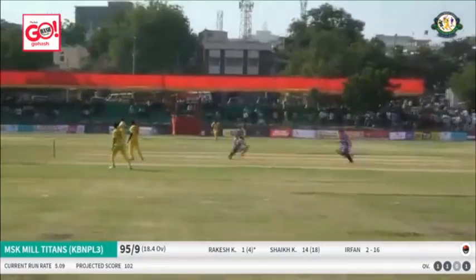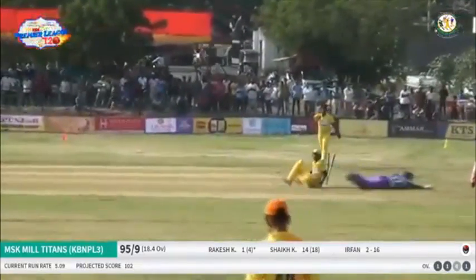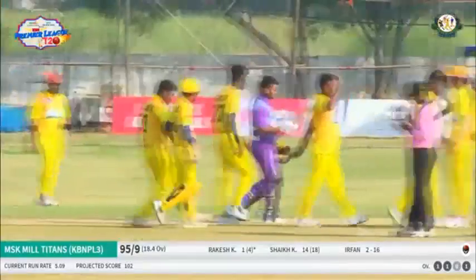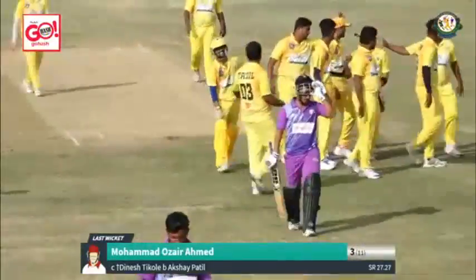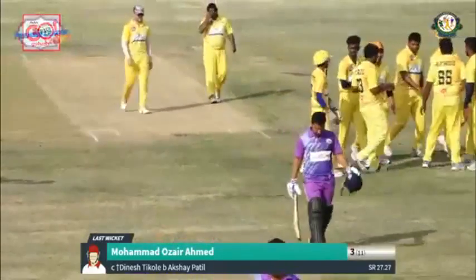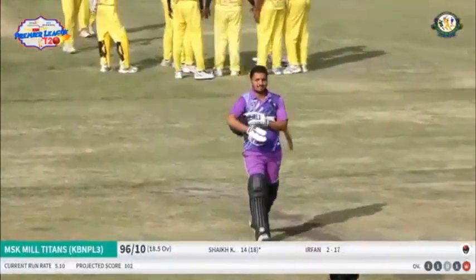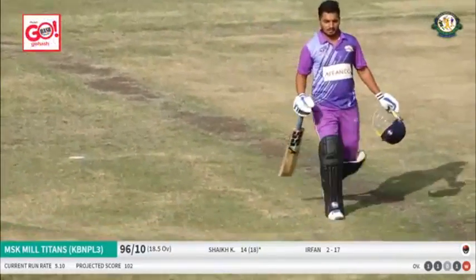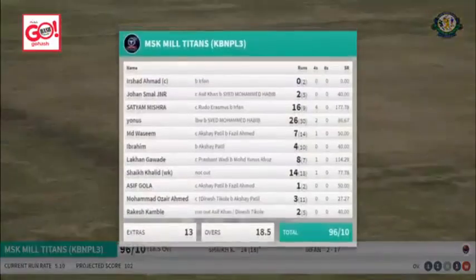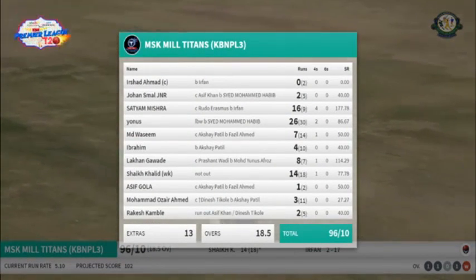It's all over for the MSK Mill Titans. They were bundled out, mopped up, for 95 runs. The target for the Aiwan Shahi Royals is 96 in the allotted 20 overs. MSK Mill Titans, who opted to bat first on winning the toss, made 96 for the loss of 10 wickets in 19 overs. The target for the Aiwan Shahi Royals is 97 in 20 overs. Can they do it? We will be back after the short break. Stay with us.